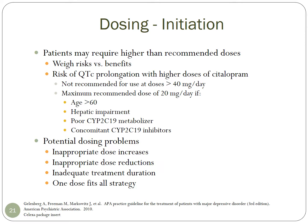Sometimes the problems that you run into with dosing can be that patients or providers will inappropriately increase the dose or do inappropriate dose reductions. You can see inadequate treatment durations in which they don't treat the patient long enough and give up on the medication too quickly, or where they'll just do a one-dose-fits-all strategy. I'll often see providers just do small doses of antidepressants rather than getting to a good dose that really helps the patient.